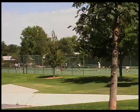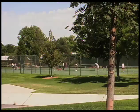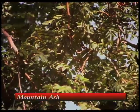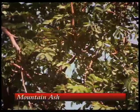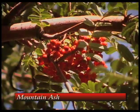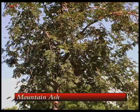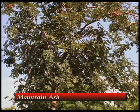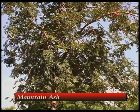Okay. Well, now here's an interesting tree that you don't see very often in Albuquerque. Yeah, this is a mountain ash, Curtis. The true mountain ash. And one of the really important features on this is the fruit, the orange fruit. It's very attractive. The mountain ash is in the rose family, like a lot of your apples, pears, and other trees. So it has a lot of the same characteristics.